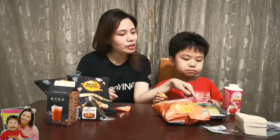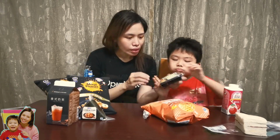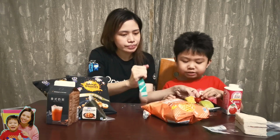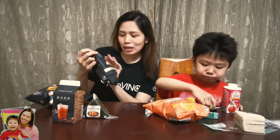Let's try them. How about your fruits first? Oopsie, sorry. Okay. Let me help you. Smells so good. Ang bango ng pineapple. So I think it's about time for us to try this.